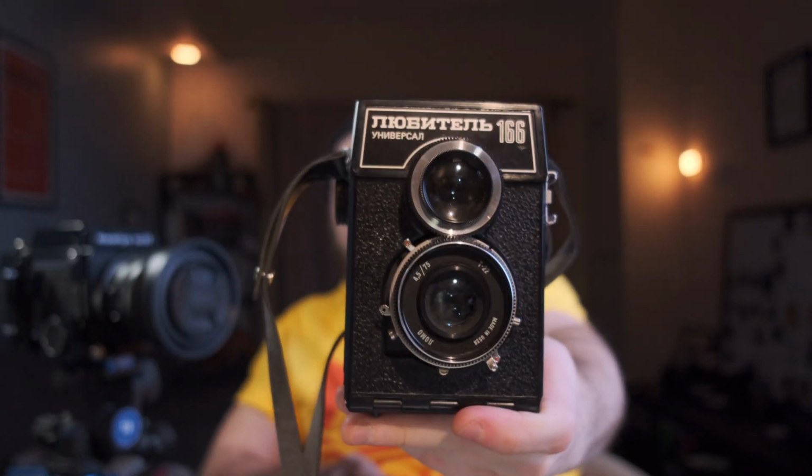And I'm gonna tell you at the end of the video which cameras I'll be selling and which cameras I'll keep. And I think we're gonna start with my family memorabilia, which is a Lubitel 166. And this camera got sent to me from Ukraine.